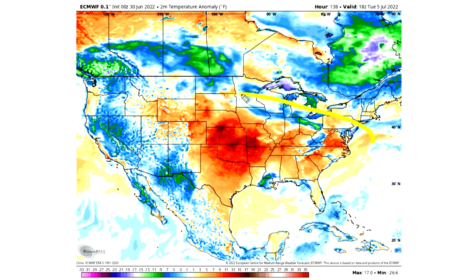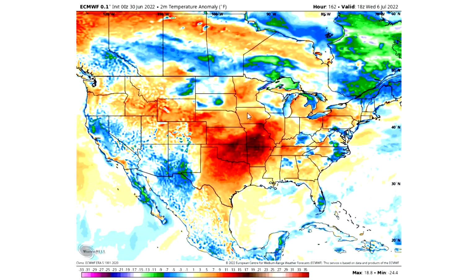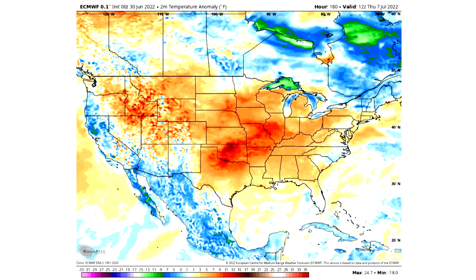Tuesday, July 5th, we're still seeing the hot temperatures here in the southeast at least, and then cooler for the four corner states up through the west in general. Wednesday, July 6th, it's still neutral to cool here in the west. We're seeing hot temperatures mostly here for the central United States, and then more neutral for the east, as it's going to be quite stormy on July 6th.